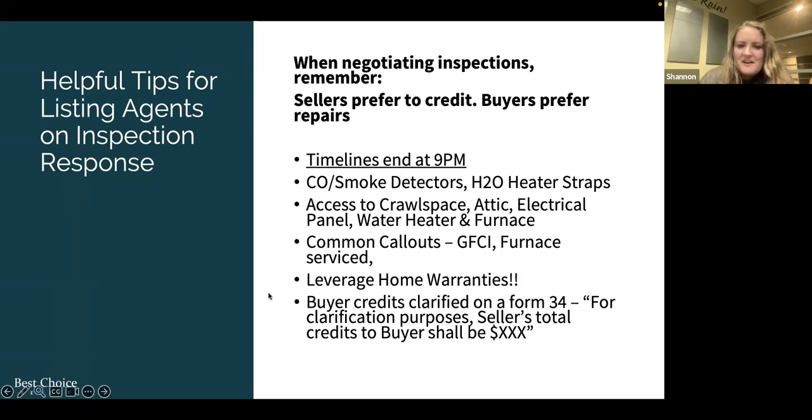And I think I have that buyer credit clarified too. So that's also to protect your seller. We don't want that 35R floating around with underwriters and things like that. It's best just to keep the credit separate from inspection responses so that they don't need to see that.